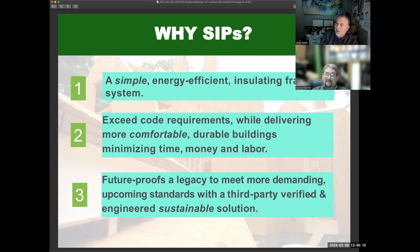I've seen job sites where you have to unload a dumpster 2 or 3 times a week sometimes. We don't have that aspect when it comes to building with SIPS. It also future-proofs a legacy and meets more demanding upcoming standards with third-party verified and engineered sustainable solutions.